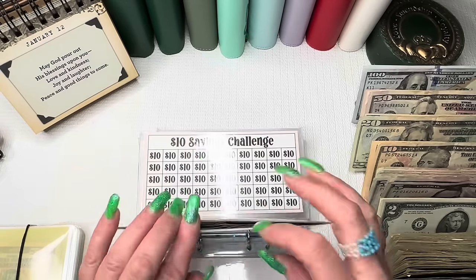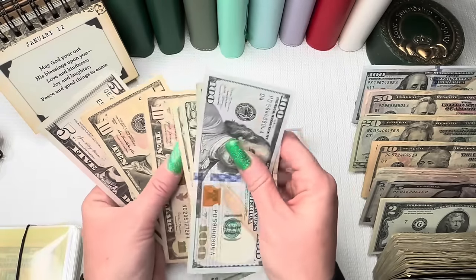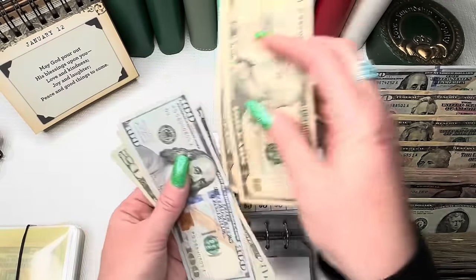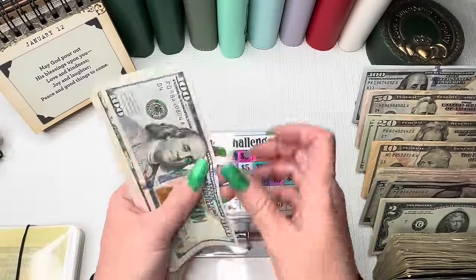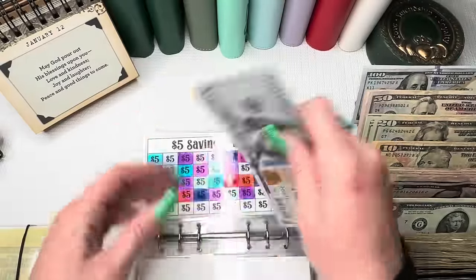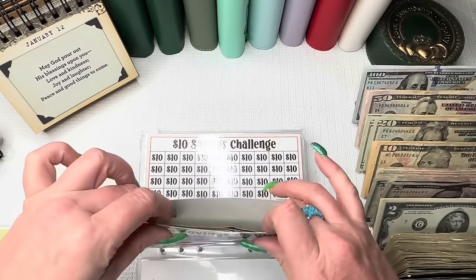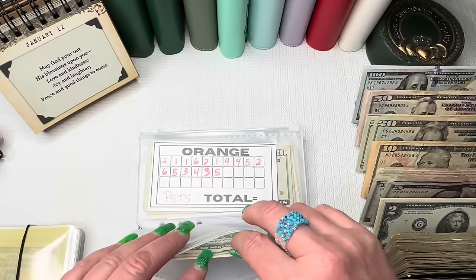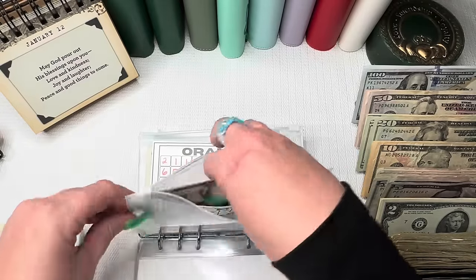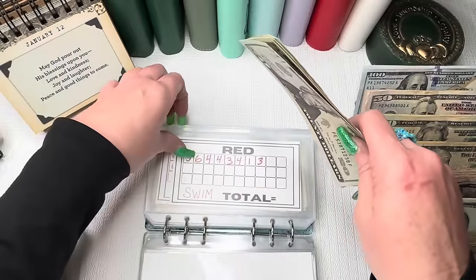All right, the $5 savings challenge. That's 100, 20, 40, 60, 70, 80. We'll just trade those two tens for a 20. So we have 100, 20, 40, 60, 85. 185 for the $5 savings challenge. And then all of these color dye savings. No condensing needed there.